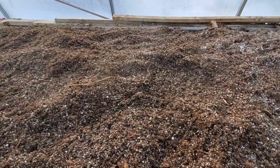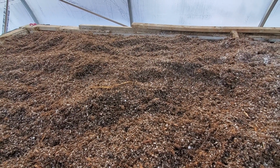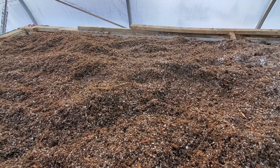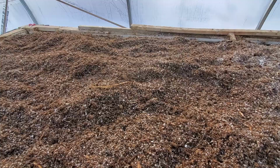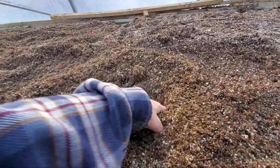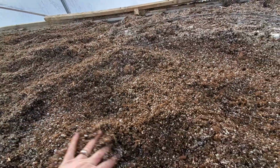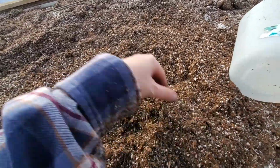Can you see it now? Hopefully you can see it. I can't see it through the camera. Okay. So, I might need to get a kiddo to help me, because I'm not feeling very motivated.